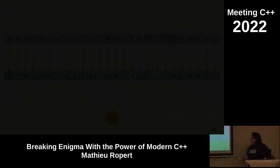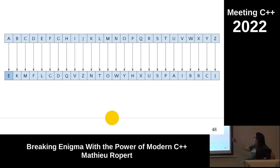Let me explain. So this is our Enigma machine, right? You have the rotor simulation. You have ABC and so on coming in, and you have some random letters coming out. This is the mapping of the first rotor. And every time I type a character, the wheel turns, like this. Okay, you can get it. So the mapping changes. That's the idea.